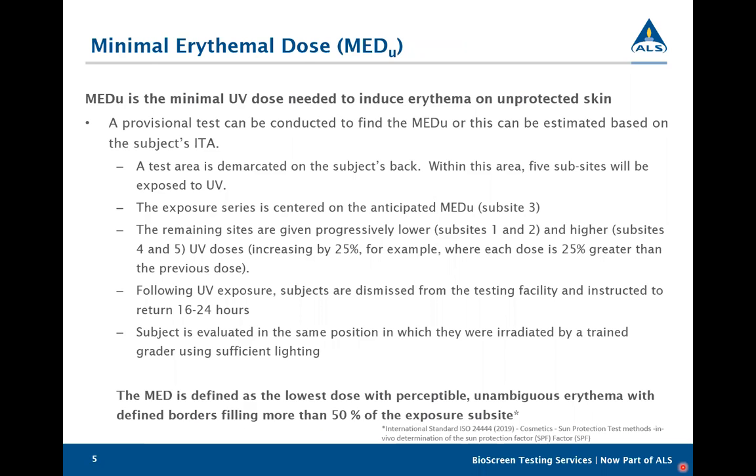So I would like to just discuss during this presentation a very basic understanding of what an SPF test entails. Like I said, it's a simple breakdown of a sunscreen test. There's a lot more technicalities behind the test itself that are not going to be presented today. If that's something that interests you, I am very happy to help answer some of those questions after the webinar. But for today's purpose, I just want to make sure that we have a very basic understanding of what goes into sunscreen testing.